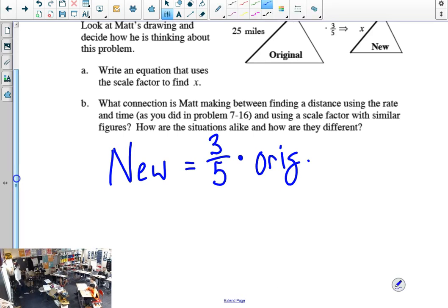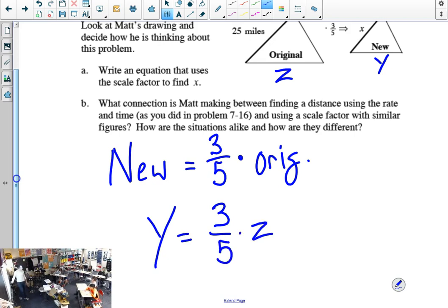So, if we wanted to find some side, like let's say I had labeled that Z and Y, I could now say that Y is going to be 3/5 of the Z. And once I know either of them, I can solve for the other one. So if they gave me Y instead of giving me the Z, I could go backwards and do this the other way around and get bigger as opposed to getting smaller. Questions? We're starting to work with this.